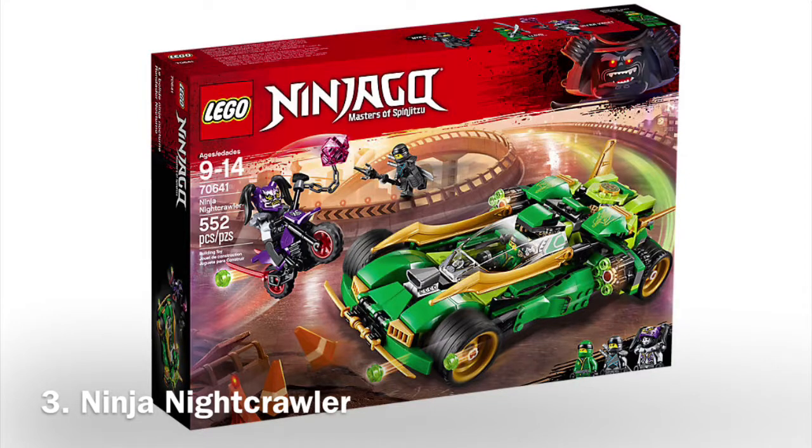This is a really amazing set. The colors on this car are just fabulous, and the car itself looks amazing too. I've already talked in my video about this specific set on how I do like the incorporation of golden blades. They just make the car seem intimidating, not like your standard racing car, a real ninja car.